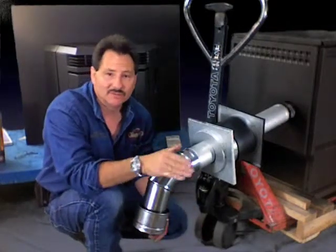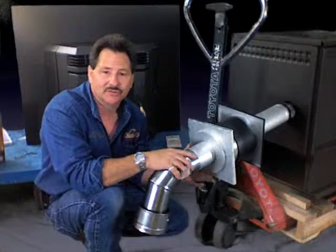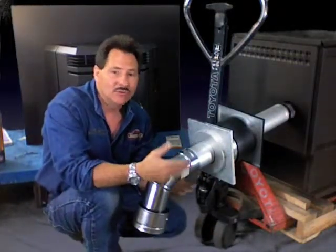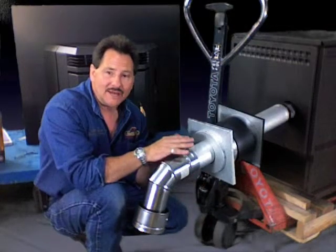Again, don't get messed up on this. Don't worry about the part numbers. Don't worry about how to put this on. Don't worry whether this goes up or down or sideways or what. Just have your customer call us, and we'll go over the whole vent system with them. We'll engineer this out for them.